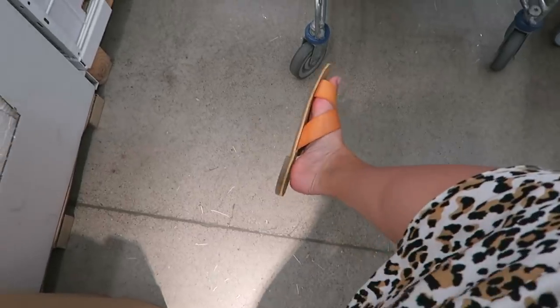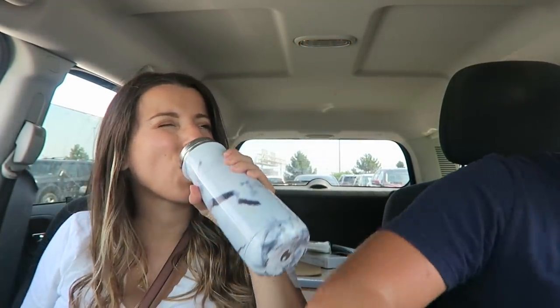Note to self: don't wear flats to IKEA. My feet feel so sore. Oh my God, that was a mission. Quite the mission.